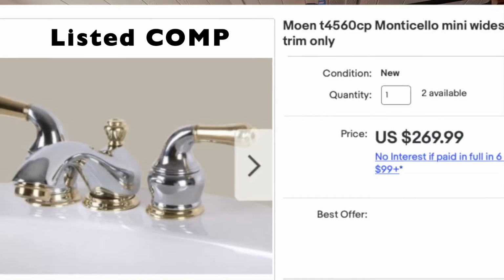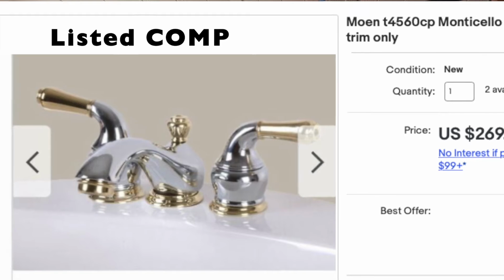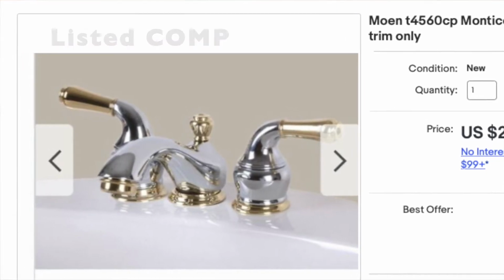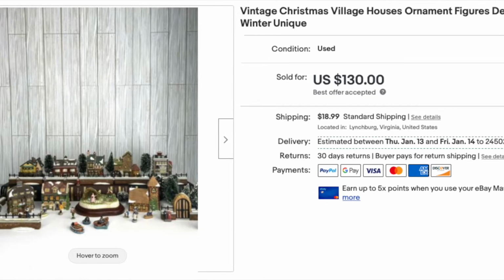All right, coming in at the number 7 spot is a tie. We have the Moen T4560CP faucet that we picked up for $40, and we also have a Christmas Village that we also picked up for $40. And both of these sold for the exact same amount on eBay.